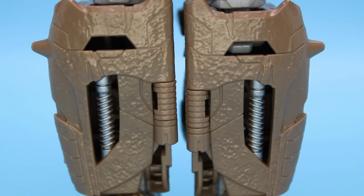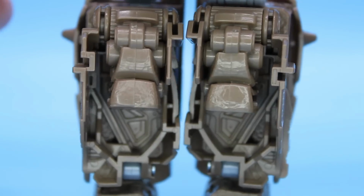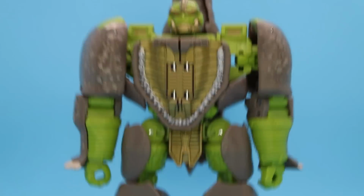The shins with the giant fake screws in them are certainly a choice, and flipping around to the backside, they are the main repository of structural kibble, but I will take this any day over what the Kingdom figure had going on, where the worst side of his legs were the front.